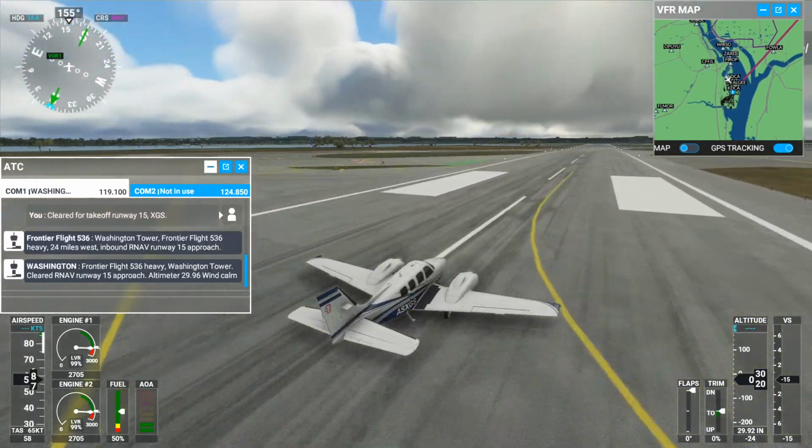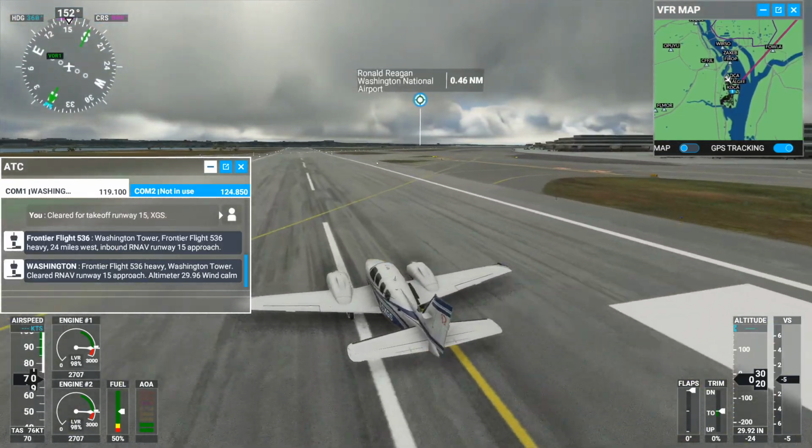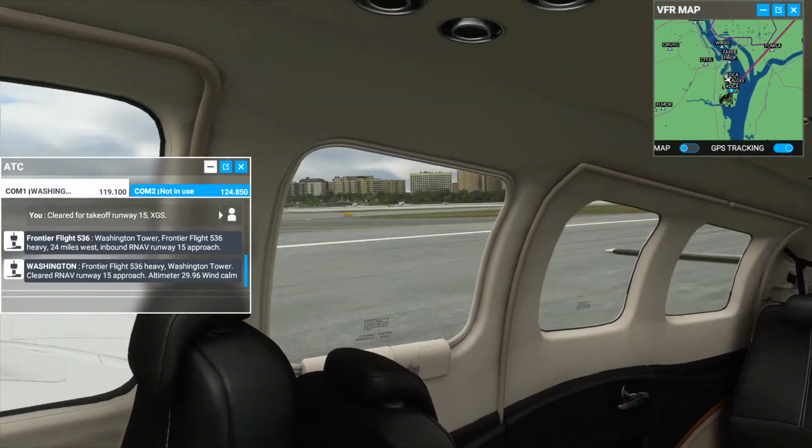Frontier Flight 53, 6 Heavy, Washington Tower, cleared to land runway 15.